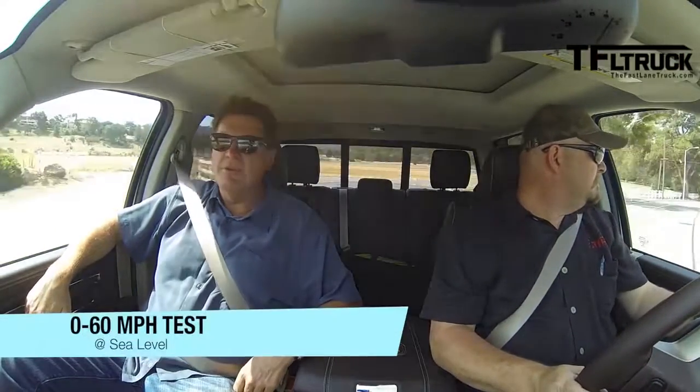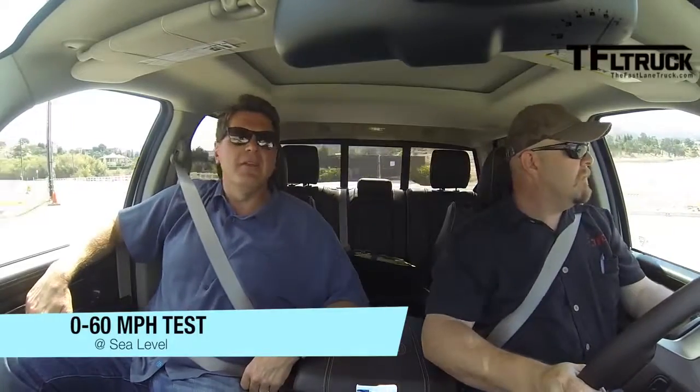A bit of straight road ahead of us, so why don't we do a very impromptu 0 to 60 at sea level. Now, I think the best way to get time to come down with this thing is to rev it up a little bit, give it a chance to spool up, and then drop the hammer and see how she'll do. Yeah, I'm gonna turn off the traction control too. There are two of us in here, but it's a pickup, so deal with it. All right, let's rev it up.